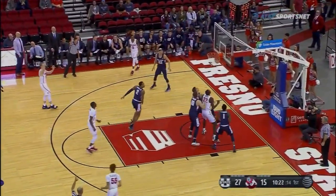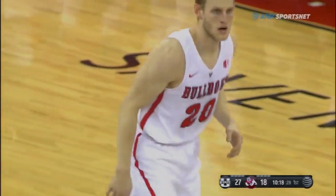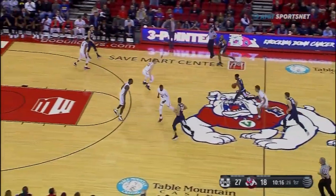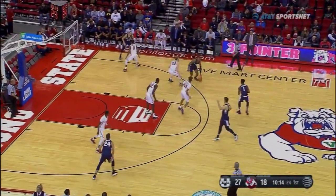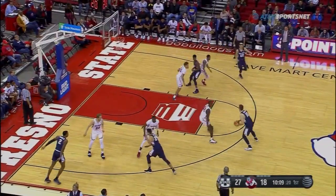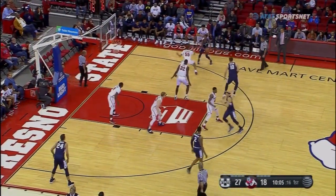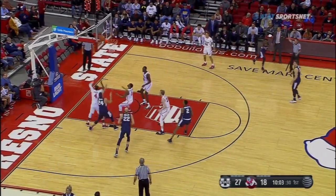Bittner open 3, and that usually means bucket. He's a 47% shooter from distance. Notice how crisply the ball moves. Really unselfish team, Utah State. In and out.